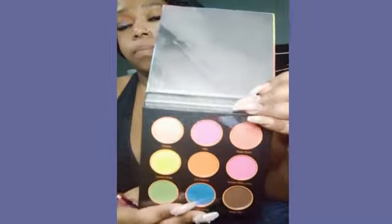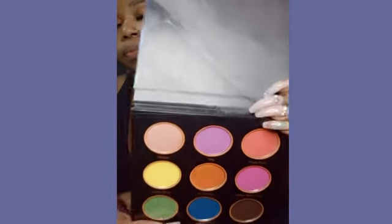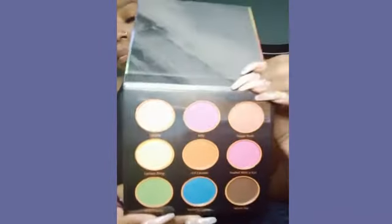Right, this is that palette. This is the box, rainbow. Also the same thing, the names and the colors are on the back. This is the front. Okay. Multicolor, rainbow, pretty colors.